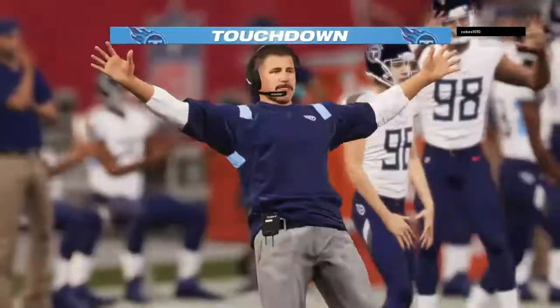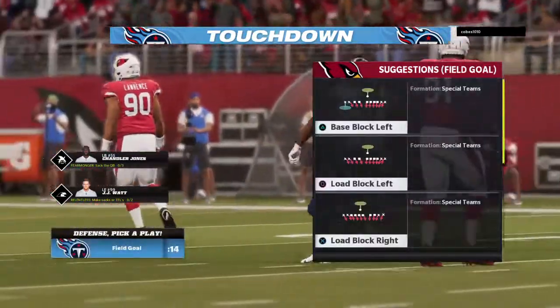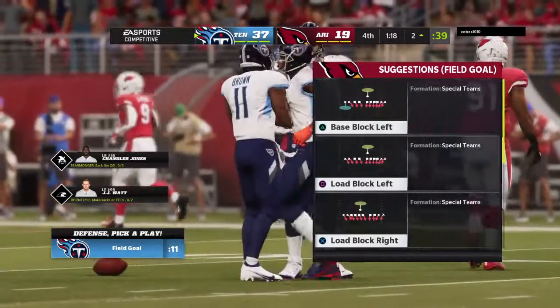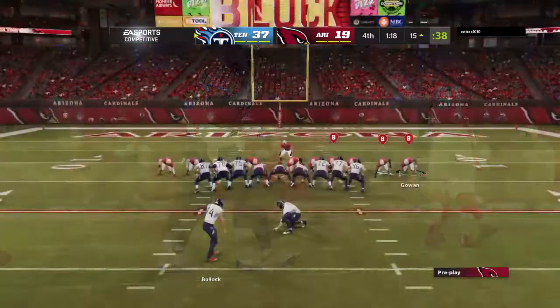And into the end zone for a Tennessee touchdown. A.J. Brown, a 10-yard touchdown run. And the Titans capitalize on the short field as they take it in for 6.